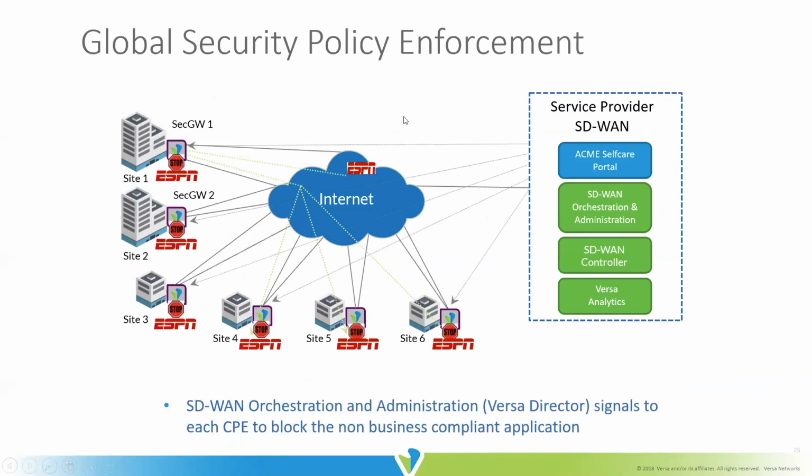The point that we want to bring across here is that with a contextually aware software platform, you can actually identify a unified policy that may only block, say, ESPN for a specific set of users on a specific device at specific branches. And that power of context comes from having security functions and services integrated into the overall network platform as well.